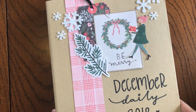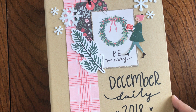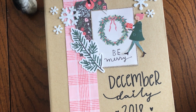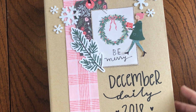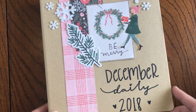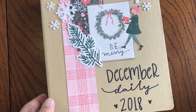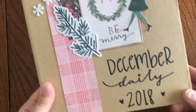So the album itself is just a plain craft colored album from Hobby Lobby that I got. It was about $4. I tried to find one this year, but they actually didn't have any at my location anyways, but you might be able to find one online. I decorated it using the Merry Days collection, and then I just wrote on it with a Sharpie. I tried to make it a little bit more personable, so that way whenever people are looking through it, they can tell it's very handmade.